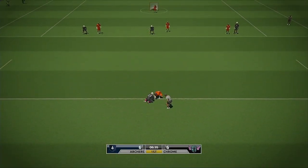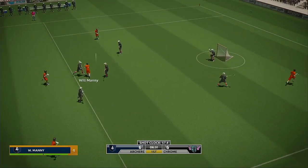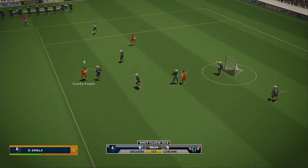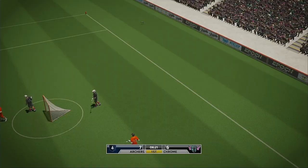Face-offs are where teams can separate themselves. The away team wins the face-off, and they get a step. Ball side right. Ball side center. Fires. Bullseye. Goal from Manning.